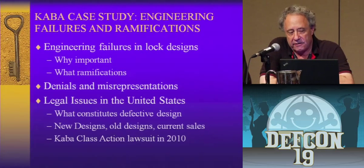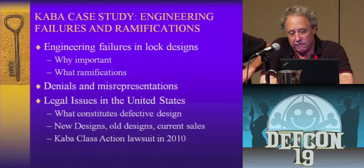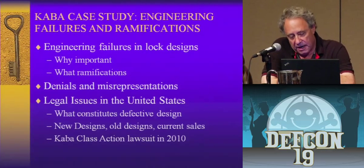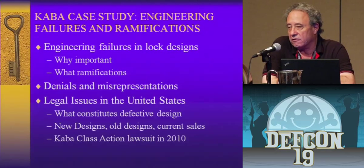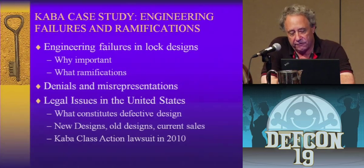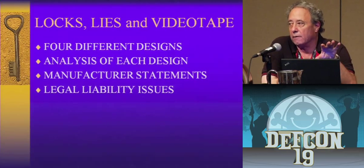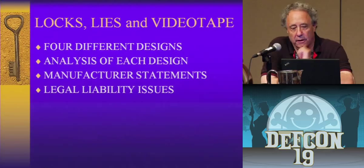So the Kaba case study, its engineering failures and the ramifications that flow from that. Engineering failures, why are they important in lock design? Because they can lead to serious liability and breach of security in facilities. And this PowerPoint obviously will be on DEF CON site and it'll be on our site.